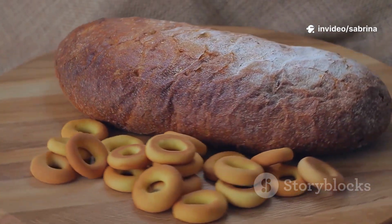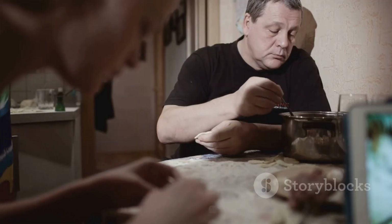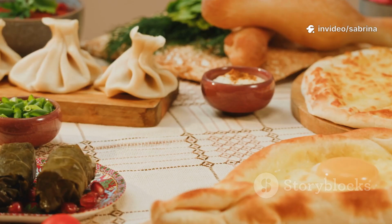There's a saying, "Kasha is our mother, rye bread is our father." These foods are part of our history and who we are. They remind us of the strength found in simple things.